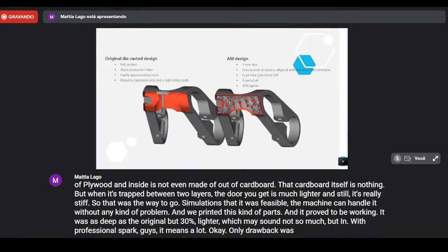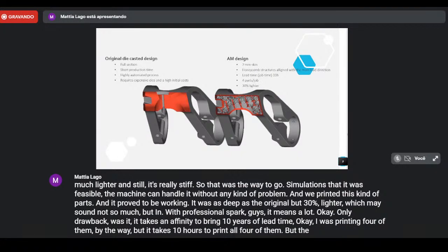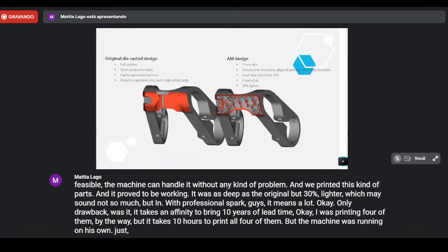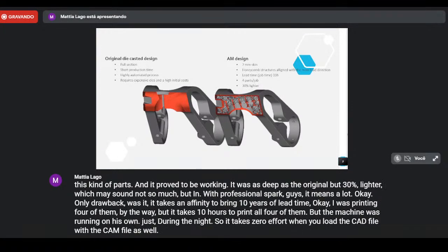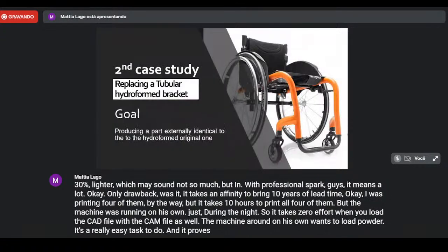Only drawback was it takes an eternity to print, 10 hours of lead time, okay? I was printing 4 of them, by the way, but it takes 10 hours to print all 4 of them. But the machine was running on its own, just during the night. So it takes 0 effort. When you load the CAD file with the CAM file as well, the machine runs on its own once you load powder. It's a really easy task to do. And it proves that was the right way, and they were quite happy with it.